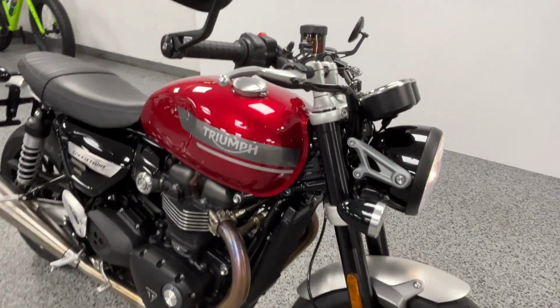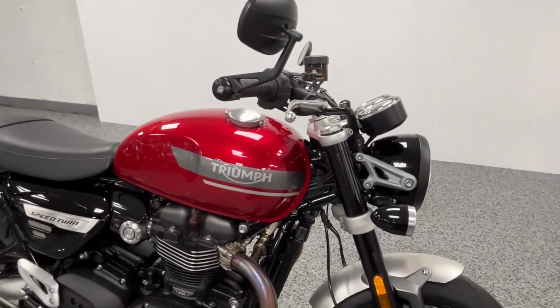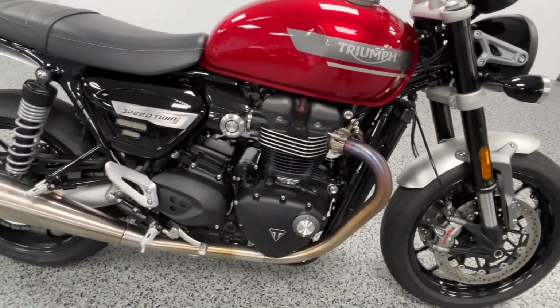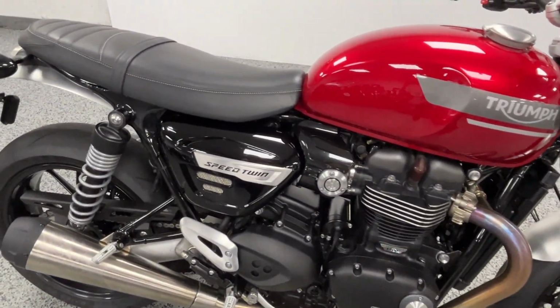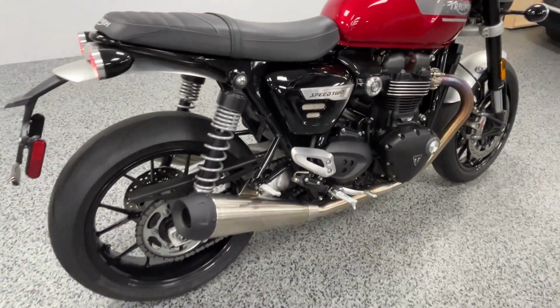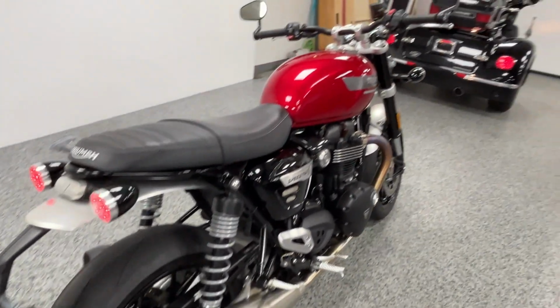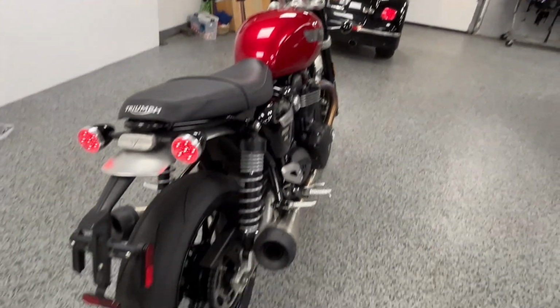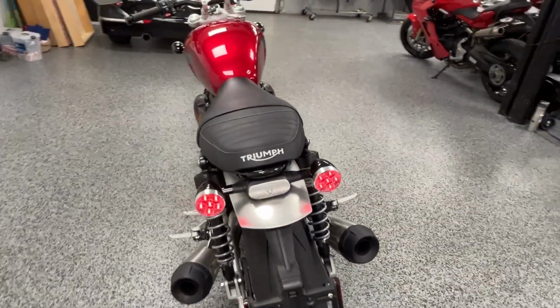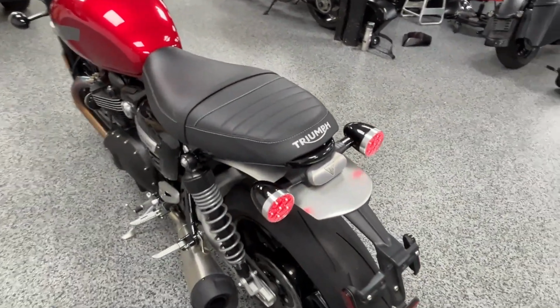These bikes are a ton of fun to ride. They look really cool, a bit of a retro style bike. It's got a 1200cc engine in it, so tons of power on these things. You know, they have the retro style, but they are filled to the brim with electronics. It's got traction control, ABS brakes, different ride modes.